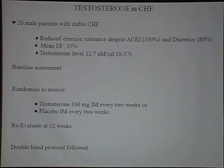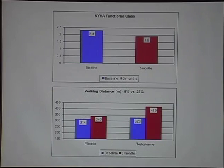and in patients with heart failure, their symptoms improve because of its anti-inflammatory effect. 20 men with stable heart failure, they're on drug therapy, their ejection fraction is 25%, they have low or low normal testosterone levels, baseline assessment, randomize them to testosterone 100 milligrams intramuscular every 2 weeks or placebo. You reevaluate it at 12 weeks, double-blind protocol.